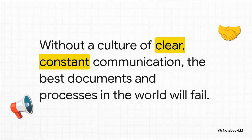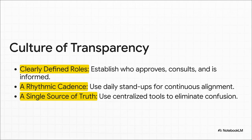Now for our final pillar. This is the one that makes the other two actually work. It's the engine. You can have the best documents, the best processes in the world, but if you don't have a culture of clear, constant communication, they're going to fail every time. Building this culture really comes down to 3 basic habits.